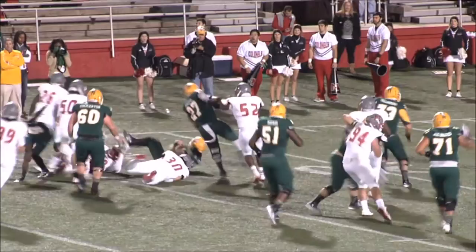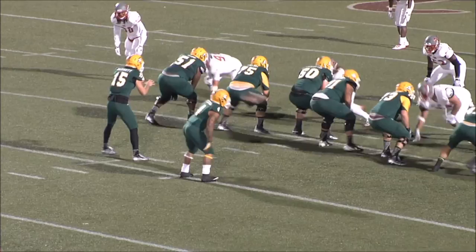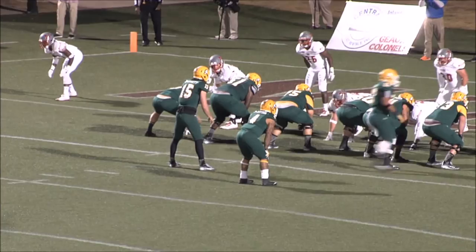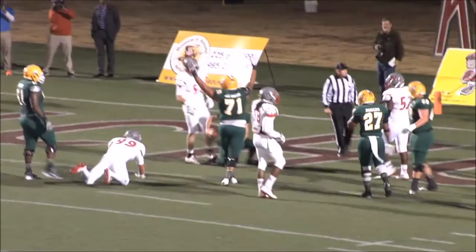Chris Malott split out to the left. Trey Hallman to the right. On the out route, he's got Arnold. He has the first down inside the five, and he fights forward inside the one. Juan Rogers motions right side. Barnett wants to keep, turns up. He's fumbled the football. He actually regained it. He's into the end zone. Touchdown, Lions.